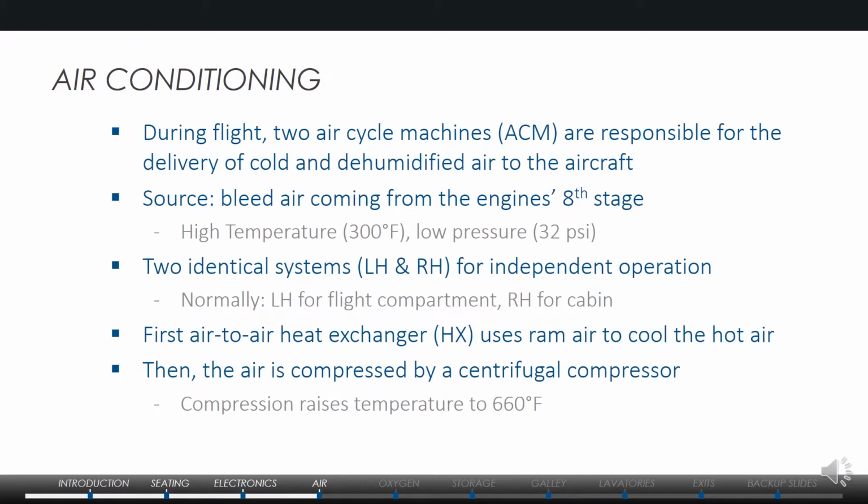In order to maintain desirable air properties during flight, it is necessary to control the temperature and pressure of cabin air. 2 air cycle machines deriving bleed air from the engine's 8th cycle are primarily responsible for this effect. At this stage, the air is hot and at a relatively low pressure and is exposed to ambient ram air in order to cool it. A centrifugal compressor then compresses it further, which causes internal temperature to rise up to 600 degrees Fahrenheit.